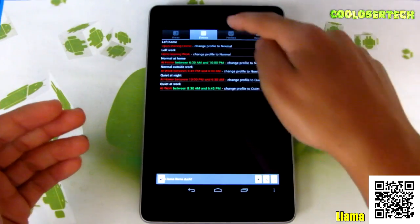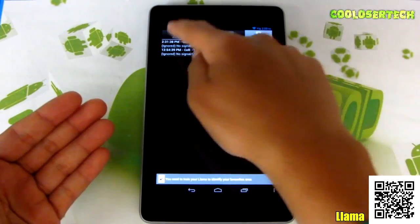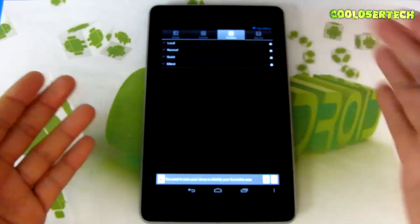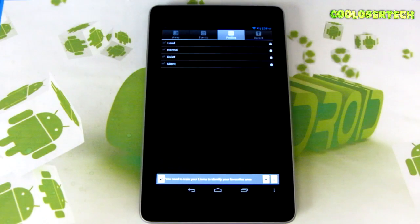Lots of cool stuff right here. As soon as you start clicking on these on your first time, it'll give you a big explanation of what these will do, how to set it up, so you're not going to be lost. It's going to be really cool. Go try it out for yourself.